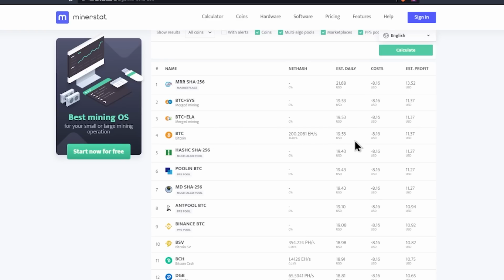You also have straight Bitcoin at $19.53 a day, meaning merge mining is really not going to make much of a difference for you. And this is revenue, of course. You have your power costs here as well. And then Poolin BTC, we're about 10 cents below at $19.43 a day. Now, after power, what you're looking at, right, is going to be most profit of $13.52 a day. And then, of course, the $11.37 a day for the rest of these.